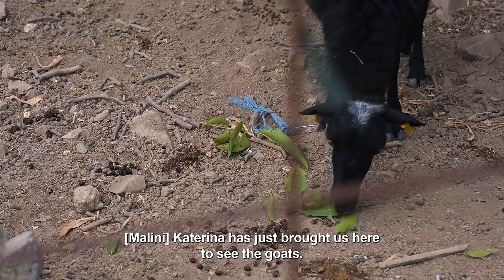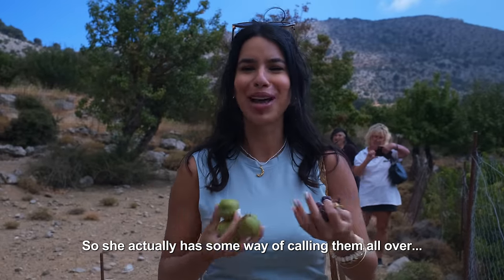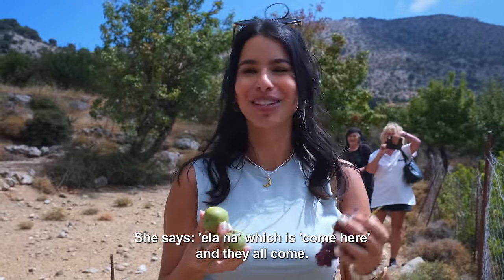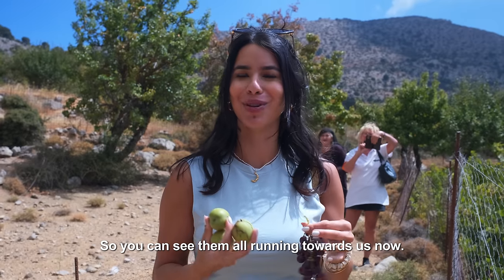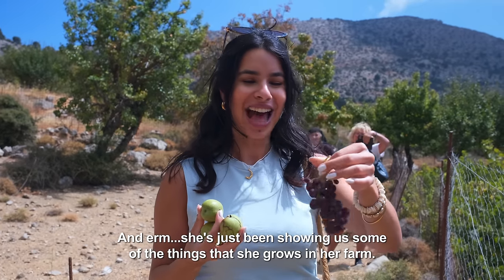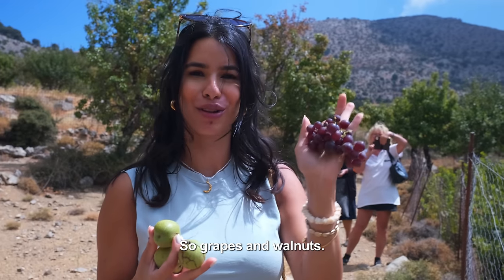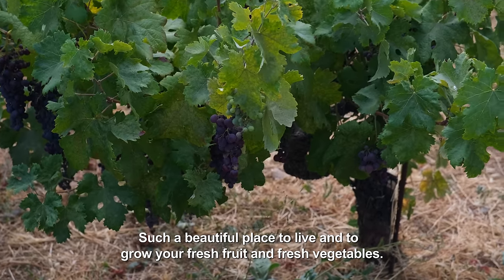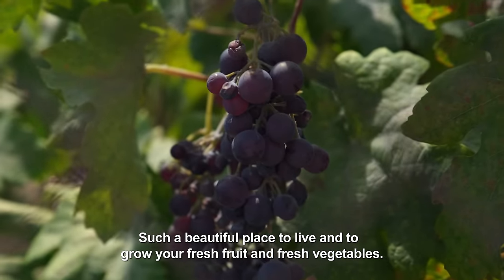Katerina has just brought us here to see the goats. And she actually has some way of calling them all over. She says, Elana, which is come here. And they all come. So you can see them all running towards us now. And she's just been showing us some of the things that she grows in her farm. So grapes and walnuts. Such a beautiful setting, such a beautiful place to live and to grow your fresh fruit and fresh vegetables.